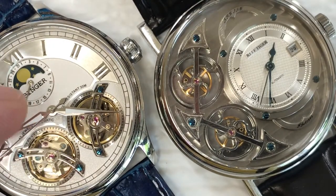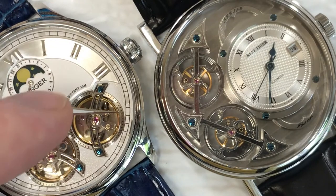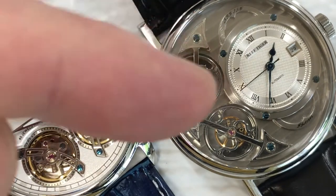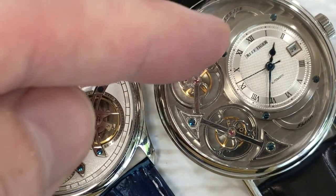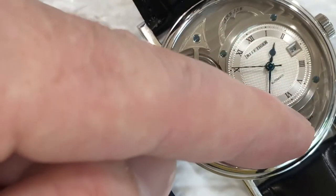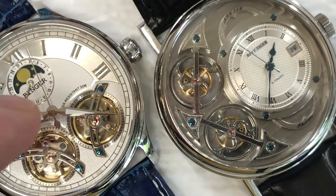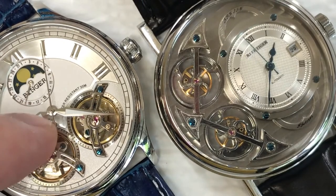This one is the hand moving around the moon phase. Of course, the Reef Tiger doesn't have a moon phase. They could have put one maybe up here or down here. They had the day and night on the actual Speake-Marin down here. They could have put in a day and night or something, but you know, they didn't. So the date's small on both, but I still prefer this.